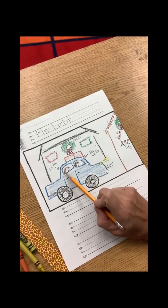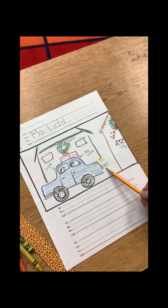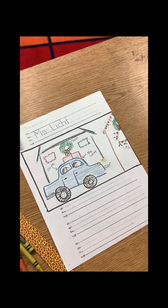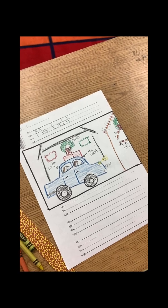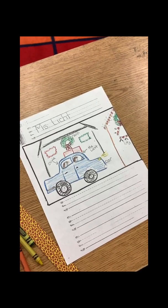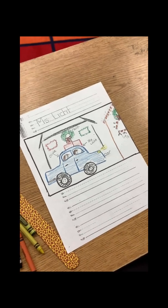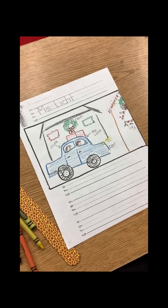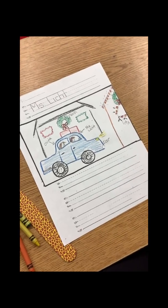I labeled my daughter. Her name is Olivia. I labeled Miss Light. I labeled the car. I labeled the lights, and I labeled the wreath. But now it's time for the real writing. So this is what I do when I'm about ready to write. First, I think about my sentence. What do I want to say so that I can think about it before I start to actually write? So I'm going to tell you my sentence out loud, and I want you to say your sentence out loud.